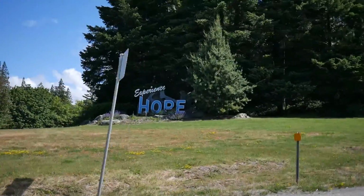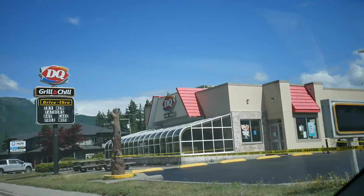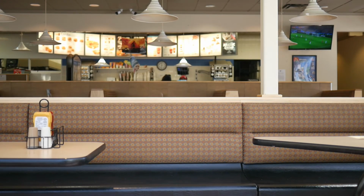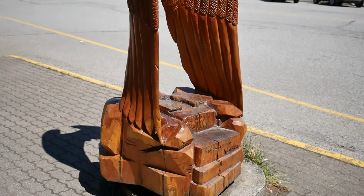Next is the town of Hope, BC. It's a town 2 hours east of Vancouver, and the kickoff point to the rest of British Columbia. It's probably just me, but I had some very good childhood memories at this DQ in Hope, BC. There's more to Hope than the Dairy Queen though.